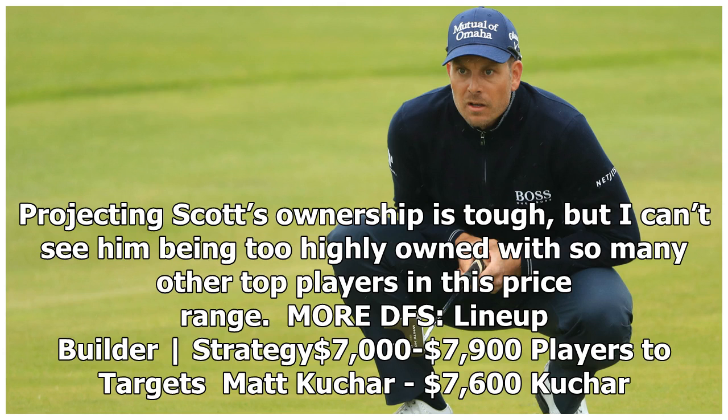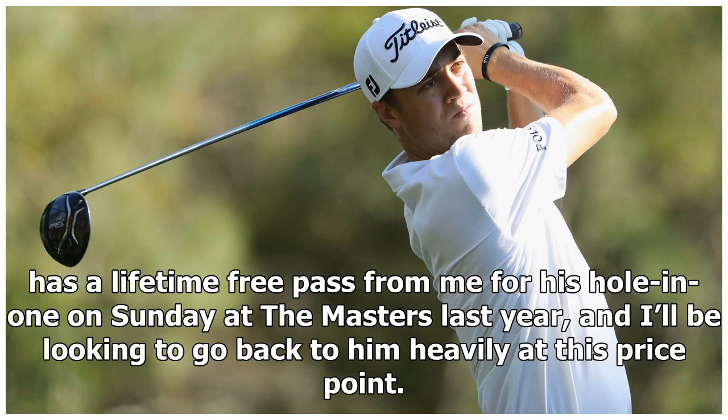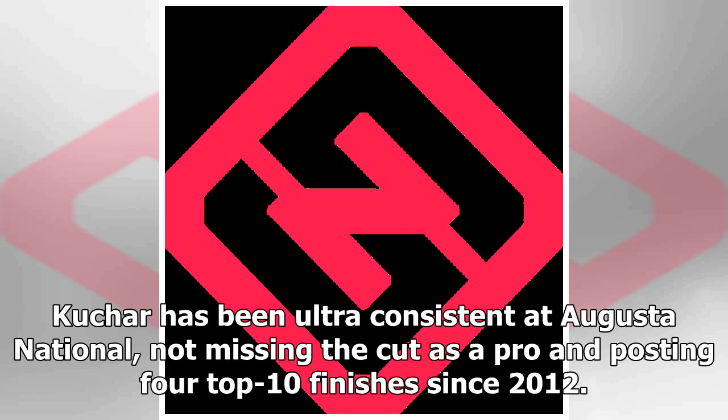More DFS lineup builder strategy: $7,000 to $7,900 players to target. Matt Kuchar, $7,600. Kuchar has a lifetime free pass from me for his hole-in-one on Sunday at the Masters last year, and I'll be looking to go back to him heavily at this price point.